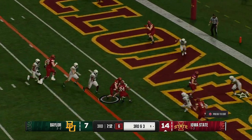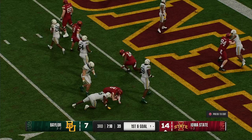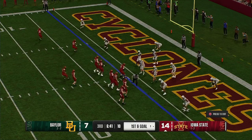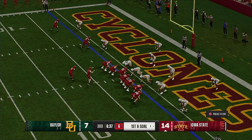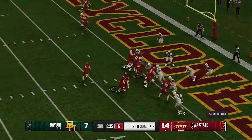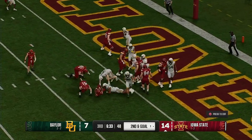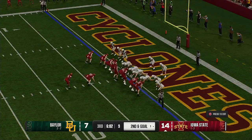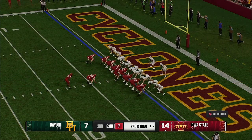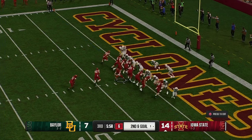Getting some heat. Couldn't quite nudge it in. Not sure you could get much closer, but it'll be first and goal. Defense is backed up. Shadow of the goalpost trying to defend their own end zone. And he is swarmed under a host of defenders there to make the stop. See if they can get it done on second and goal.